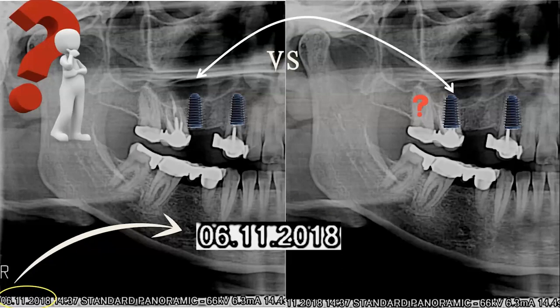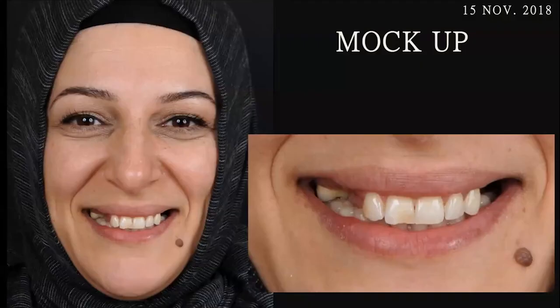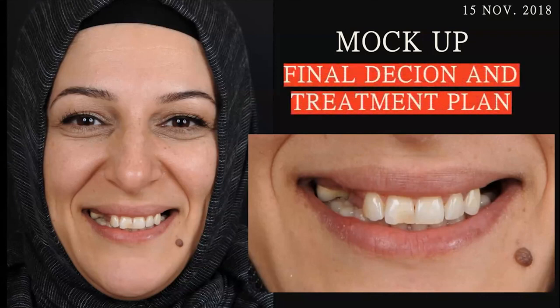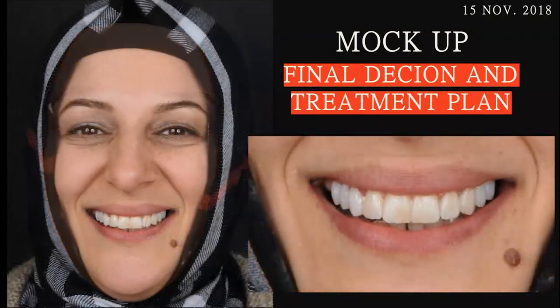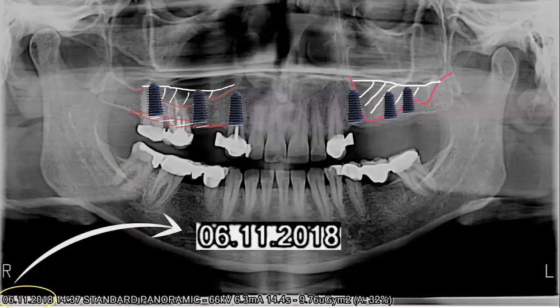But what about the other pillar of the bridge? Where should I place that? In the region of the premolar, or should I extract the number 6? It had already a root canal. So my decision was to do the mock-up again and evaluate the situation again. But with this second mock-up, I tried to balance both sides to increase the harmony. So that's how the mock-up looked like at the second stage, and I decided to extract the tooth.